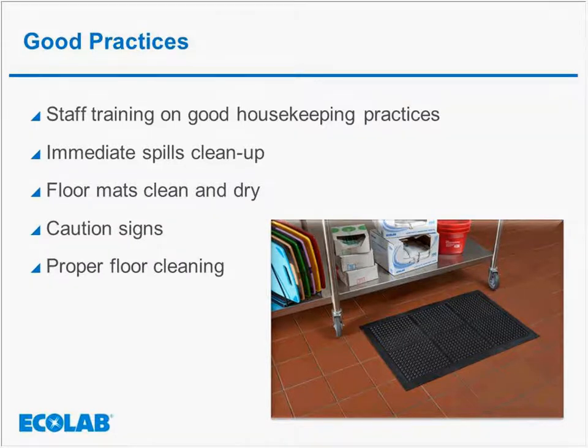Some good practices in this area would include having a regular cleaning schedule, eliminating cluttered or obstructed work areas, using caution signs when mopping or when floors are wet, and using non-slip floor matting that is clean and dry and secured in place, such as shown in this picture here. Of course, clean up spills and splashes immediately to reduce exposure to these fluids for employees and guests.